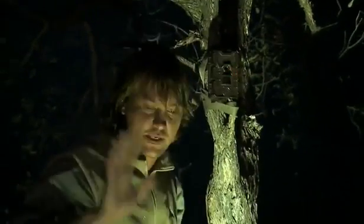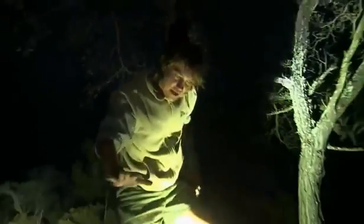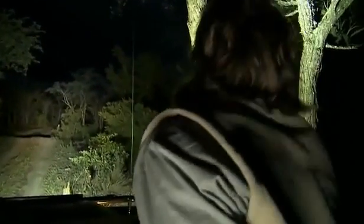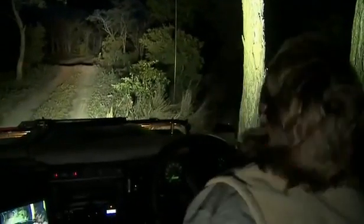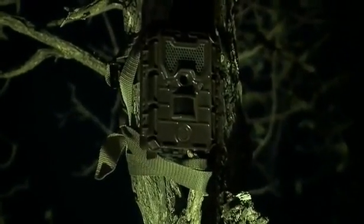Jeandre, smile. The first picture is definitely going to be of us, because I'm blinded by the light while I try to get back. So it's got a motion sensor. It'll pick up anything that moves down the road during the night. So we'll be the first thing it catches.